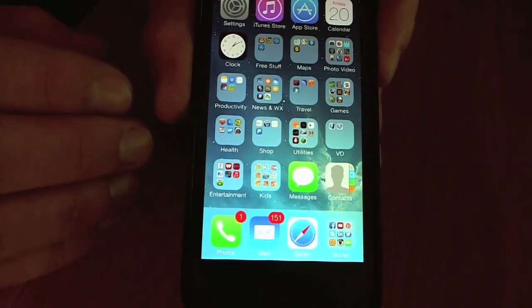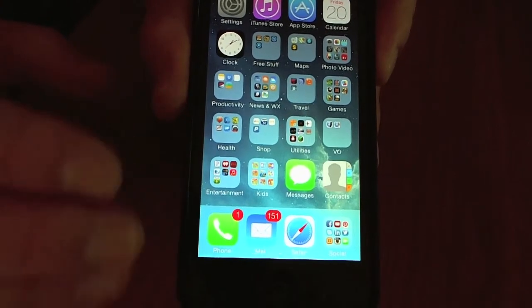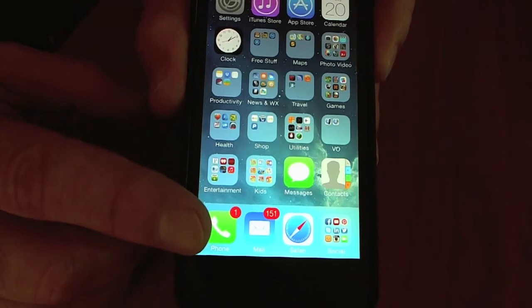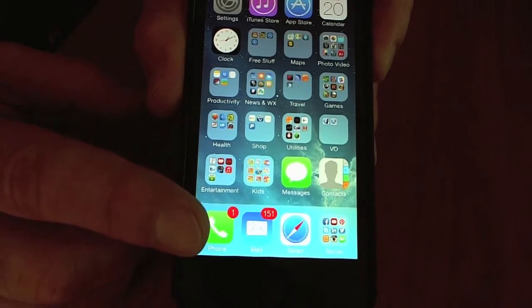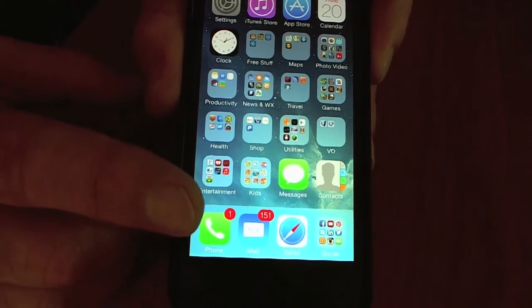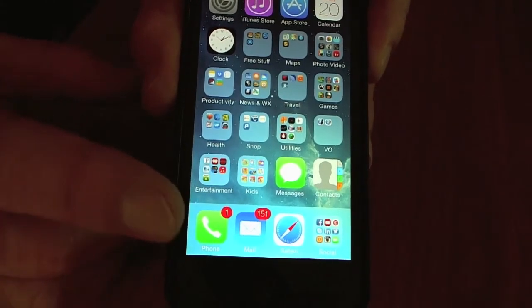Now, one of the first things I noticed about iOS 7 when I first got it up and running was I tested all of the functionality. I tested the phone. The phone was no issue. I was able to make calls, receive calls, make text, receive text. But when I started making text, I noticed an issue. The keyboard was not responsive. And let me show you what I mean.